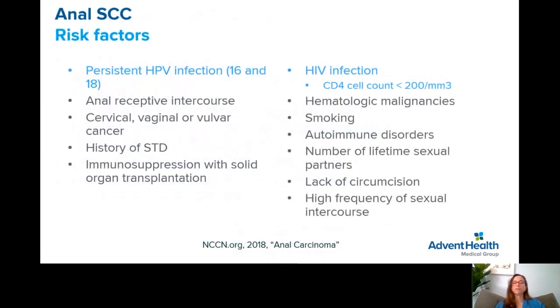So what are the risk factors for anal cancer? Persistent HPV infection is the big one, and HIV. There are other ones listed there. One of the more important ones is a history of cervical, vaginal, or vulvar cancer, as well as high frequency of sexual intercourse and number of partners. But from a clinical and practical standpoint, while I don't ask all these questions, I do specifically pay attention to a history of prior cervical, vaginal, or vulvar pre-cancer pathology or cancerous pathology, and obviously a history of HIV infection and immunosuppression.